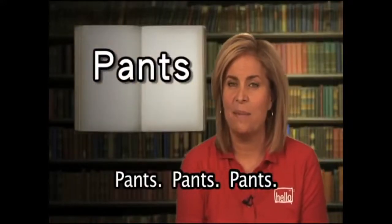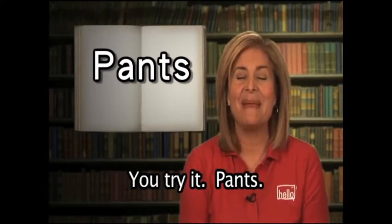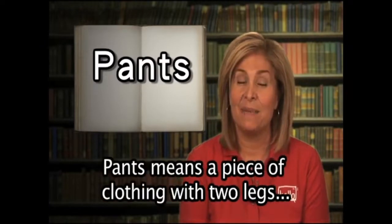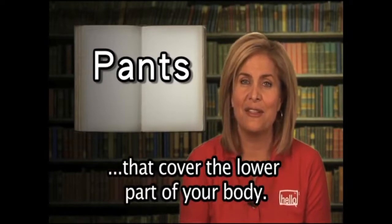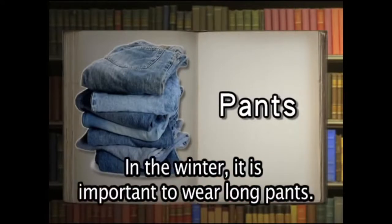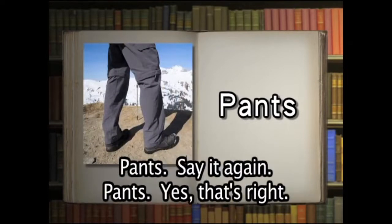Pants. You try it. Again, pants. Yes, that's correct. Pants means a piece of clothing with two legs that cover the lower part of your body. Jeans are a popular type of pants. In the winter, it is important to wear long pants.